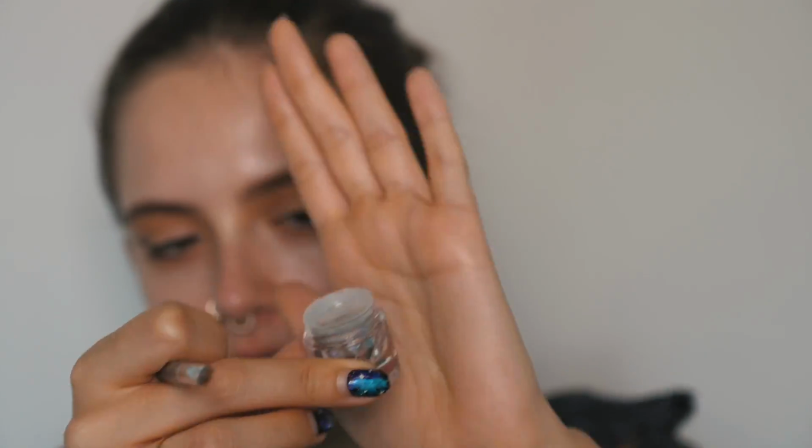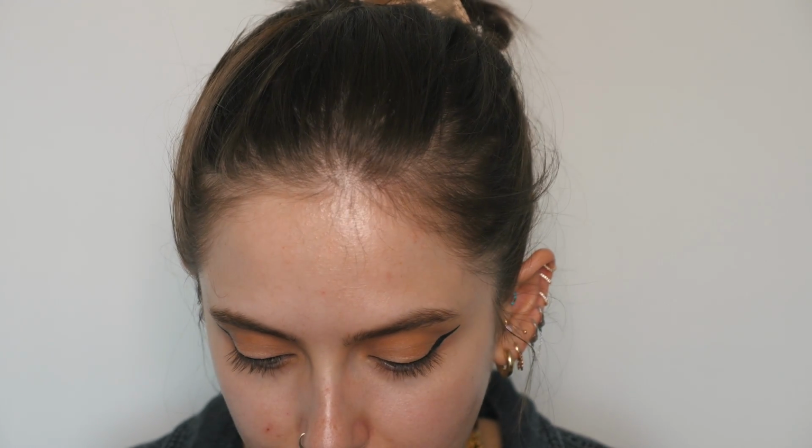Right, this is the fun bit. I've not even opened the box yet, so this is a true first impression. So it looks kind of like this, and I think you can dip your brush in, which is quite a convenient way of doing it.